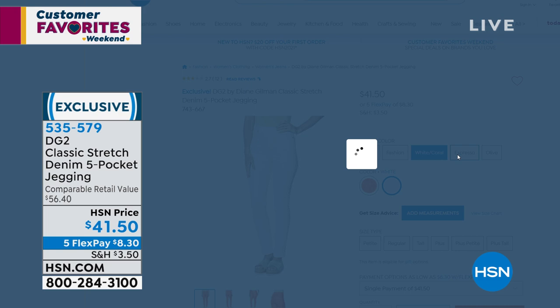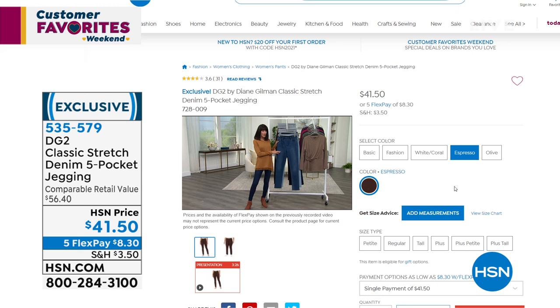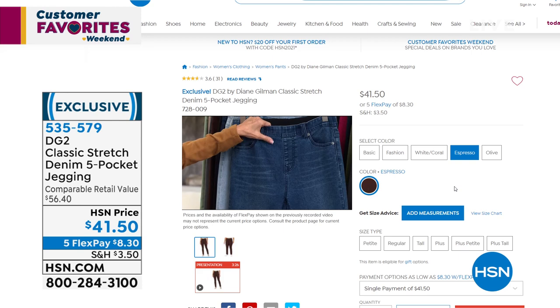We sell out of these jeggings in white every single time we offer them. They're $41.50 total, $8.30 on any credit card, your debit card, your PayPal. We want to make it really easy for you to just feel great about your wardrobe.